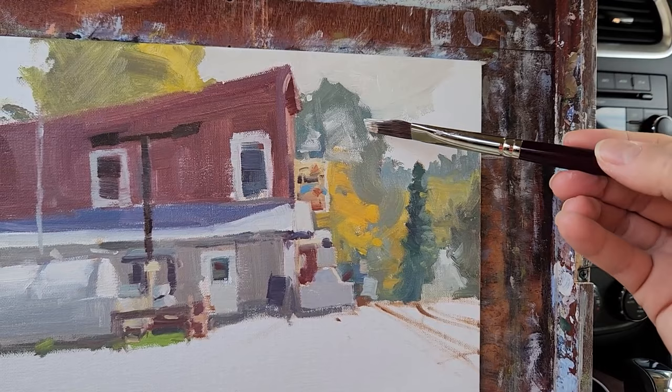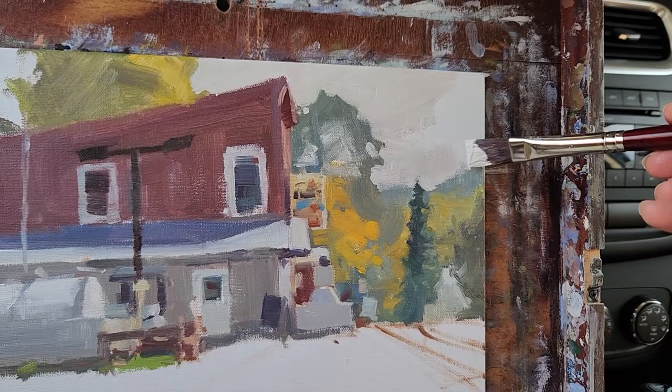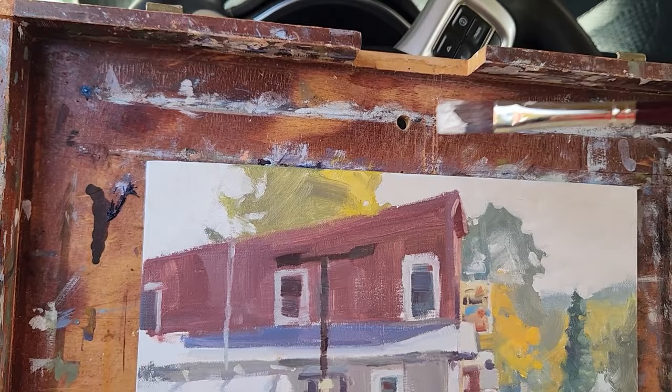Whoopsies. Just decapitated that tree. Whoops, the daisies. With trees, I don't know why, but I just like to do the little curly twirls with the brush. I just find that very satisfying. I'll just add a few little sky holes. Not too many.